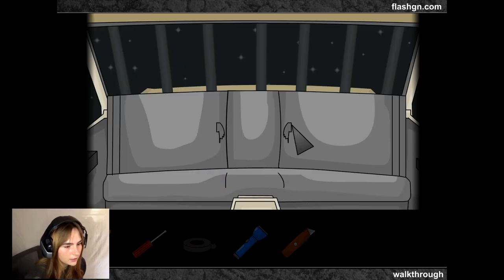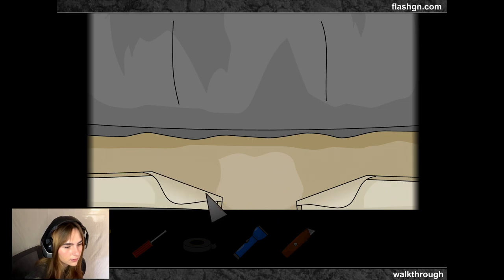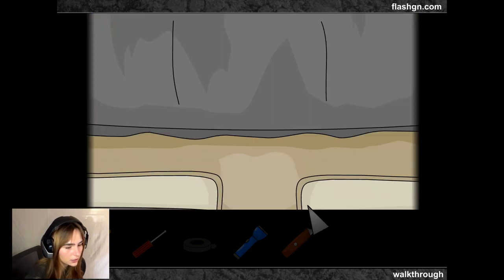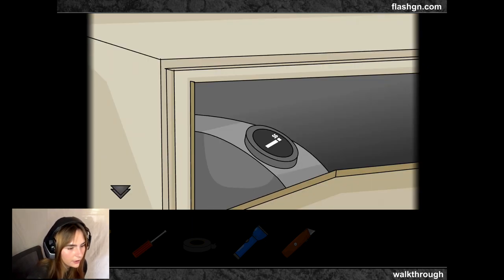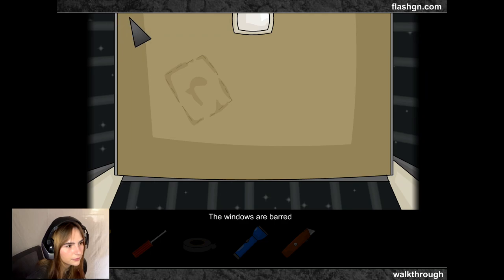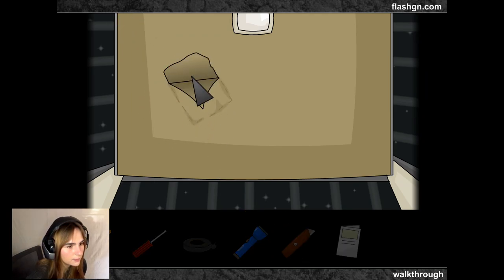Okay. Well, that didn't help much. Anything? What is the flashlight for? What is any of this for? I already looked in there. Oh, can I cut this out? Oh, that was scary. What's this?